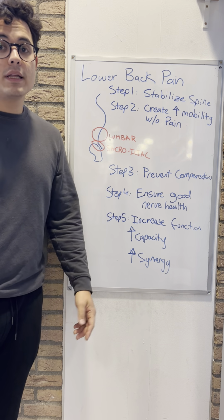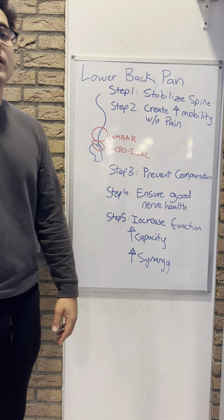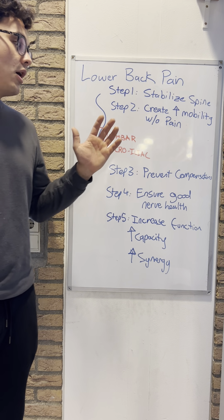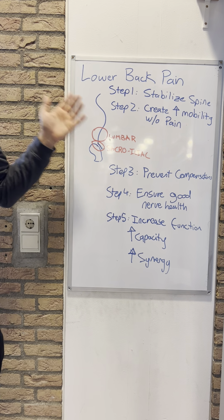We want to create mobility in our hips. We want to create mobility in our spine. We want to start moving without pain. Of course, we want to be careful that we are always making sure that we're not going too fast in our progressions. So keep that in mind.